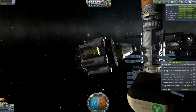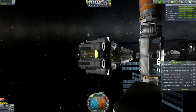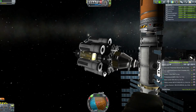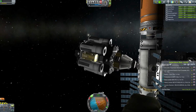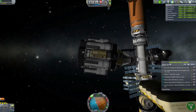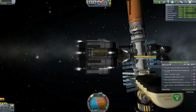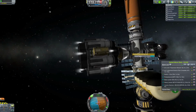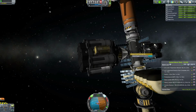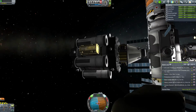Alright, come on. Come on, crush those solar panels away. We've got plenty more. Grab on to the docking port. Come on, do it. Come on, grab onto the docking port, you can do it. Docking thrusters. SAS maybe? Why isn't this docking? Is it because of the stupid solar panels?